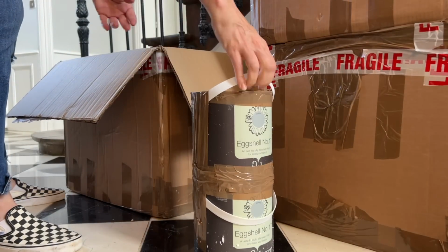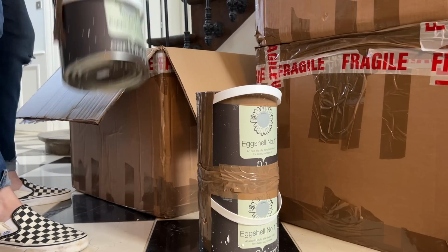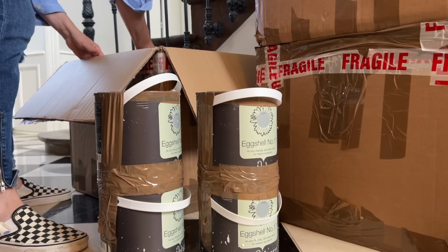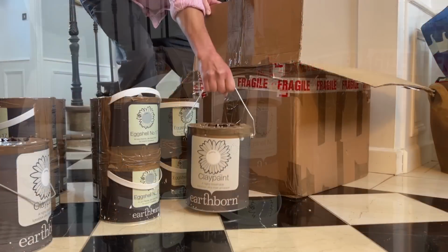For this project, we will be using Earthborn Paint, a UK company that creates eco-friendly, breathable paints, and we're super excited to get this project started.